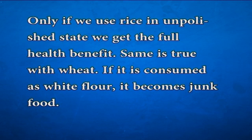For example, a major human error is eating fully polished rice. Polished rice may sustain the hunger and it may be called a food, but it has no healing or therapeutic properties. Only if we use rice in unpolished state, we get the full health benefit. Same is true with wheat. If it is consumed as white flour, it becomes junk food. It is therefore advisable to use to the maximum possible extent the natural food as is given by nature.